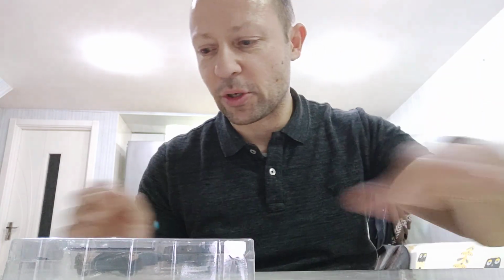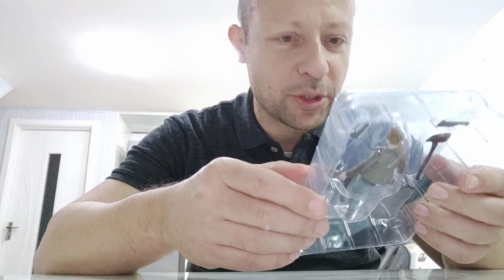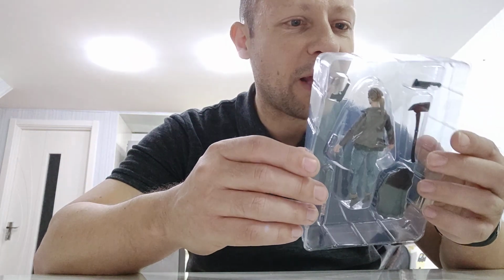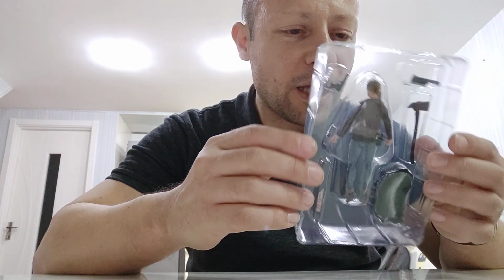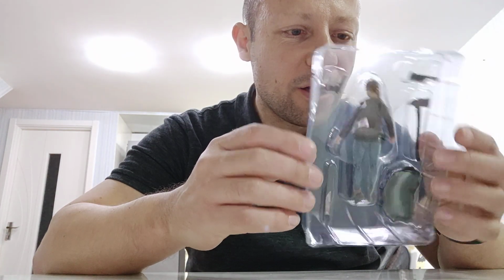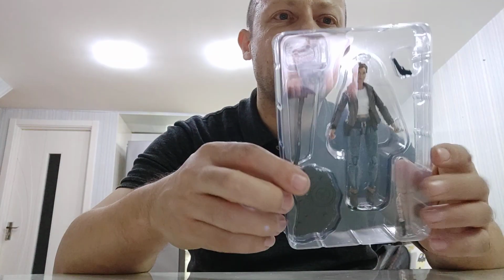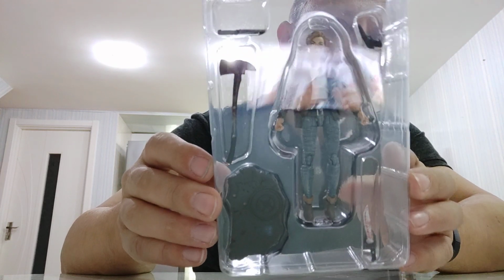That's just to do with zombies and some of the things that happened. Okay, so the figure looks nice. We have an axe, a machete, a handgun, and a meat cleaver. And Marian has a jacket, and she has a holster for the gun and a foot base there.